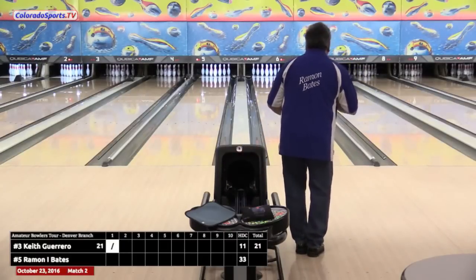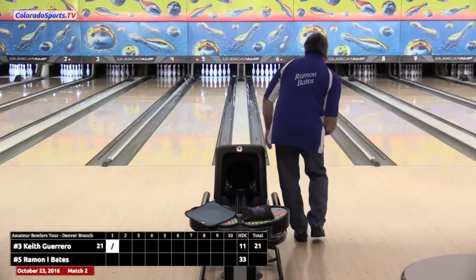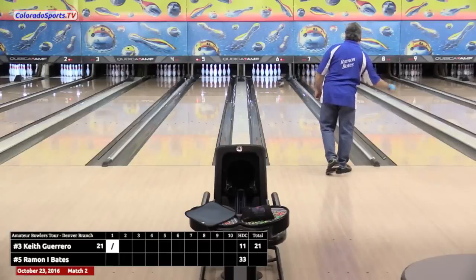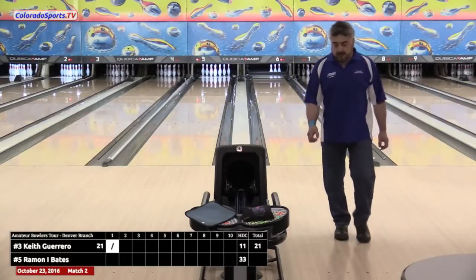All right, Ramon. You can get in a hole real quick here against this guy. Keep it going. I like it. Oh, that jumped. Wow. That right lane has kind of kicked his butt.